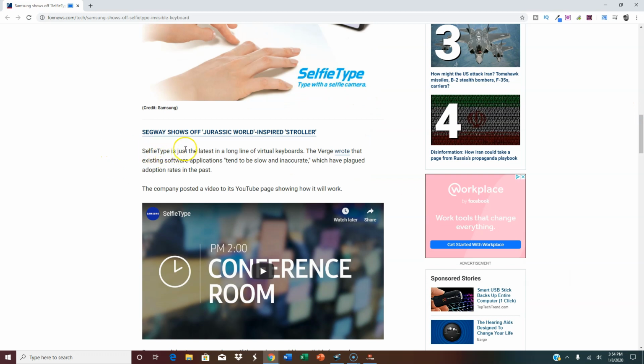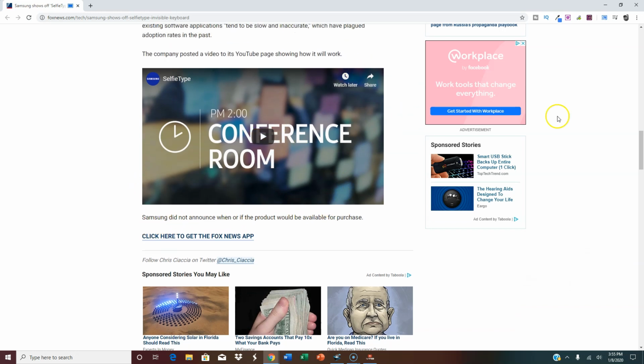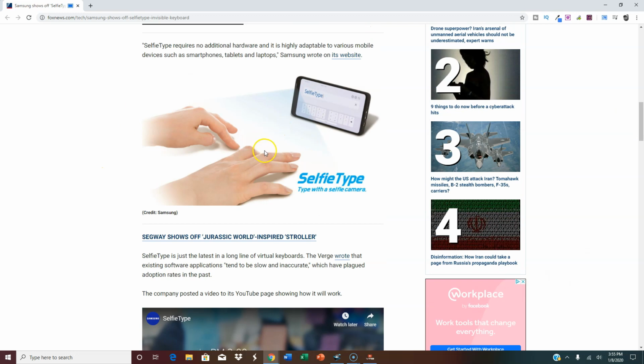SelfieType is just the latest in a long line of virtual keyboards. The Verge wrote that existing software applications tend to be slow and inaccurate, which has plagued adoption rates in the past. So what they've done, Samsung is working on this. They did not announce when it's going to be available for purchase, but I'm saying keep an eye on this. You'll be able to set up your phone or your tablet and have a virtual keyboard and just type away. That's pretty cool. So what will happen is not only phones and tablets, it comes to computers too.